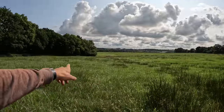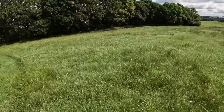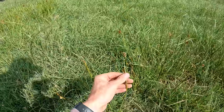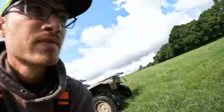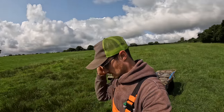See, we've got rushes all the way along this patch. They certainly look stunted. This lot, look, this is more what I thought they would look like. See how that's going brown. Perhaps they just take a while to die. If anyone's got any experience with trying to kill rushes, let me know.